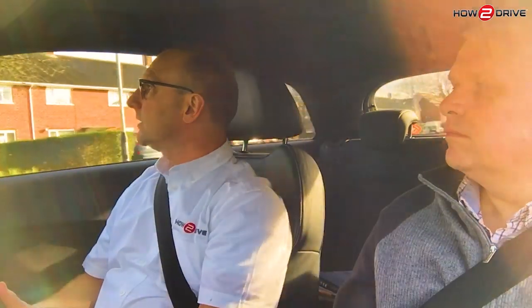No. So we might choose, by early observations, to let the bus out before we commit into this narrow road. So we've got a bus stop on the offside, no one waiting, so we can anticipate that. The bus has just been. And now just pull up on the left just for a few seconds, because we need to talk about the next bit.